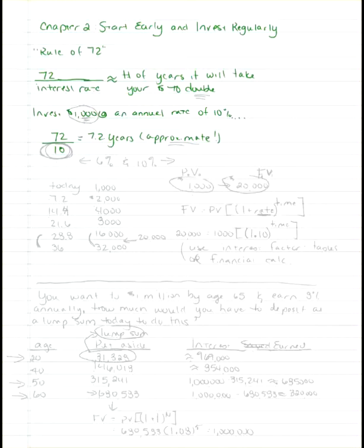The United States has pretty normal inflation rates, but some countries like Brazil, I know they've had inflation rates of like 60%, if not higher than that. But the higher your rate, the more inaccurate this rule of 72 becomes. It's fairly accurate for rates between 6% and 10%. But the further away from those rates you go, lower than 6%, higher than 10%, the more inaccurate the formula becomes.